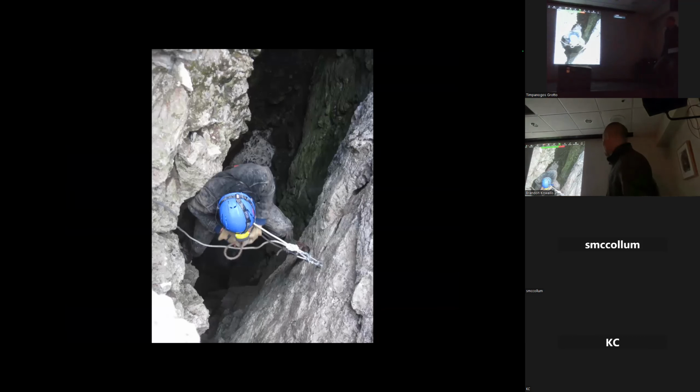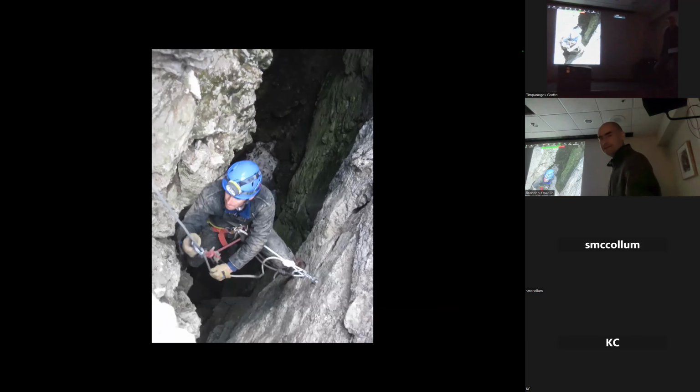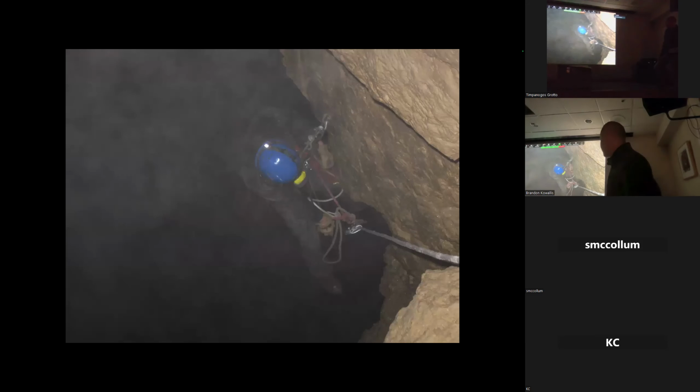So this is my brother dropping into the cave. He also helped a little bit in the beginning. Some of the early exploration. Actually, it was probably later exploration. He came down with us to help survey. And this is him just kind of crossing over the first rebelay down into the cave.